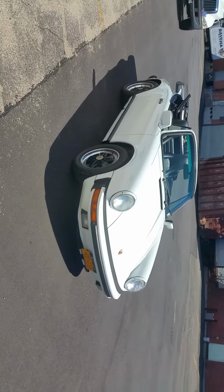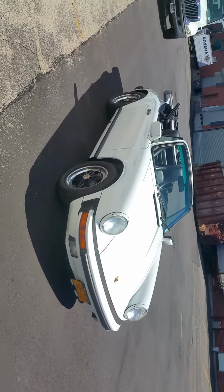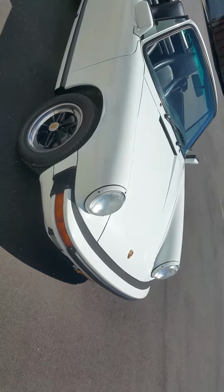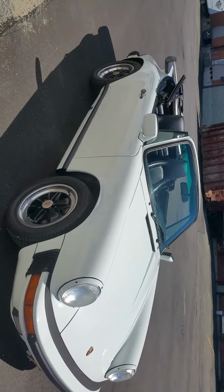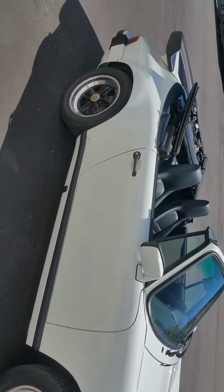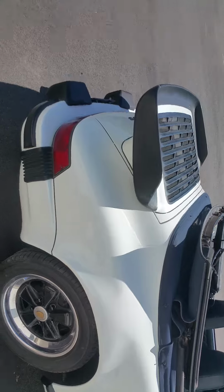Hello everybody, here it is, the 1987 Porsche 911 convertible. This car is absolutely breathtaking. It has been meticulously owned since the day it was new. The car has absolutely no rust on it. It is a white exterior with a blue interior.